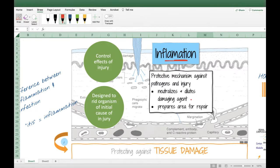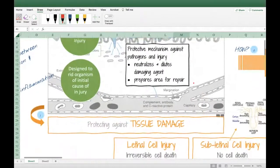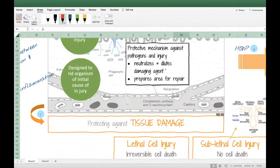So if you come up against a question asking you what the point of inflammation is, oh my gosh, that misspelling is bothering me. Because you do get those really easy questions, these are the main points that I pulled out of your slides that you want to hit on. It neutralizes and dilutes the damaging agent, and then prepares the area for repair. And we'll talk a little bit about that.